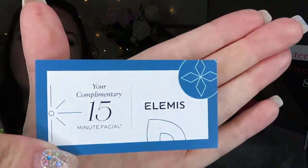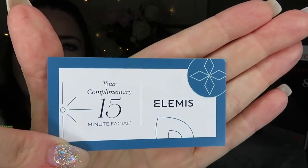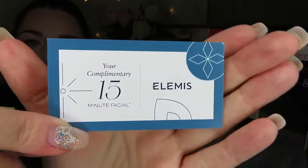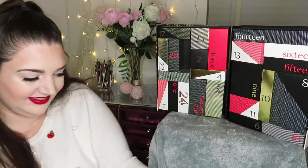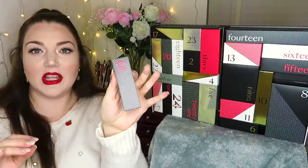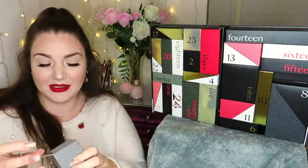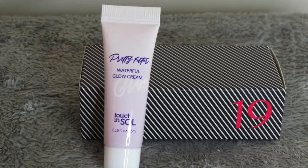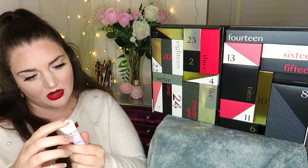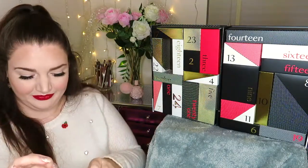So, yeah, 15-minute facial. Quite like that. It's a good one. So, box 19. We have got Pretty Fillers Waterfall Glow Cream. Touch in Soul. Box 20.